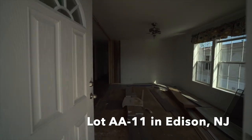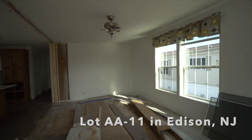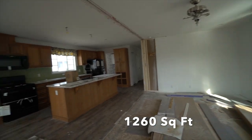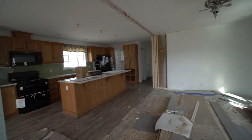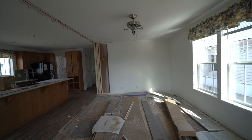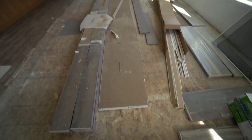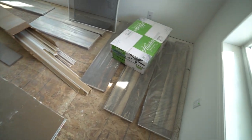All right, we're going to go take a look at this house that just got put together this morning. This is a multi-section home. It arrived last week, and this is the living room. This is all the stuff we still have to put down in the house.